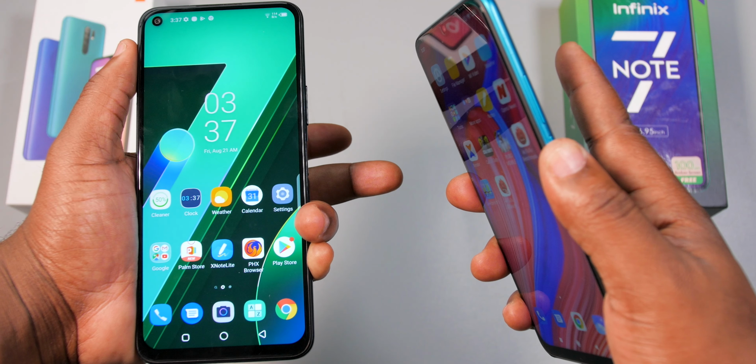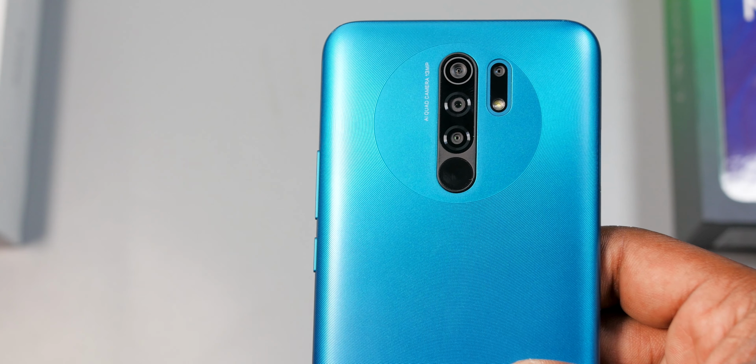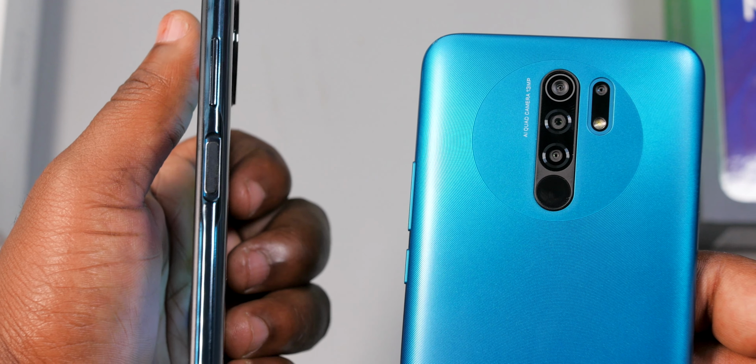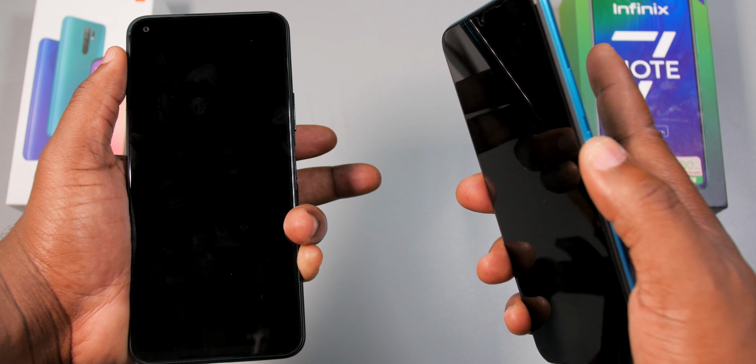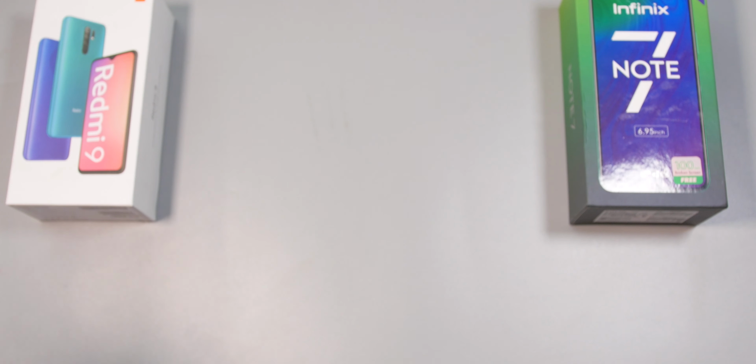Now for performance, well, unlocking both smartphones using the fingerprint scanner is fast. As you already have seen, the fingerprint scanner of the Redmi 9 is located at the rear next to the depth sensor camera, while the Infinix Note 7 fingerprint scanner doubles as the power button. Infinix Note 7 edges out the Redmi 9 because of the lack of animation, and for face unlock, both smartphones unlock almost at the same time.